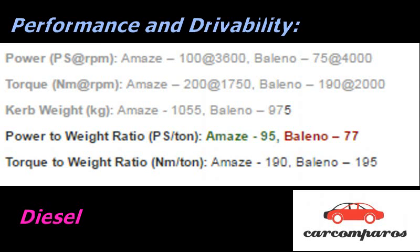In terms of the diesel cars, Amaze's Earth Dreams diesel engine is far more drivable than the Baleno's Fiat-sourced multi-jet unit. Baleno's engine has massive amounts of turbo lag, anywhere below 2000 rpm. Amaze on the other hand gets going from as low as 1500 rpm, making it much easier to drive around town. Even mid-range performance is better in the Amaze, so is outright acceleration, albeit by a small margin.